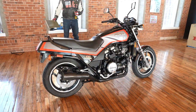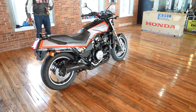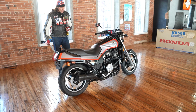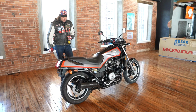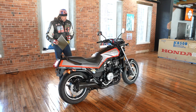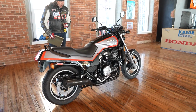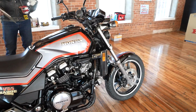In fact, to put it in perspective, Harley Davidson has never produced a production V-twin, the Dyna S, which is the fastest production Harley I've ever ridden, the 2017, 110 cubic inch, almost twice the motor size. This is, I think it's 1,139 cc's. I don't remember, going by memory. It's a V65 Sabre. They made a Magna, which is more of a cruiser style one than this.